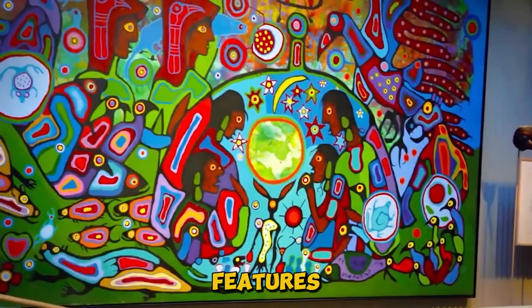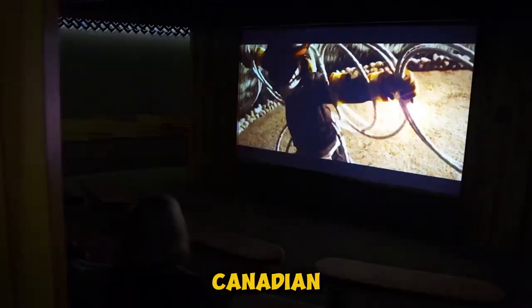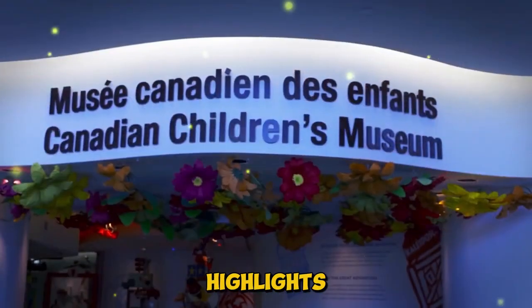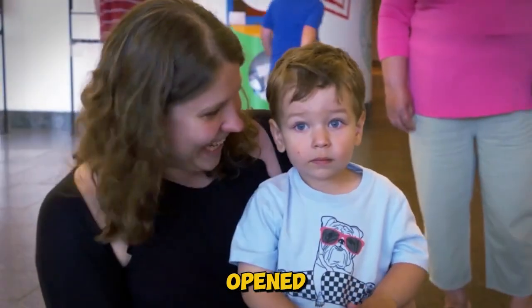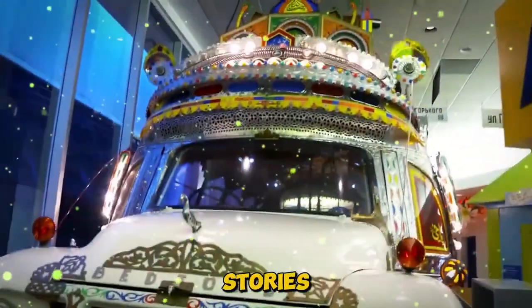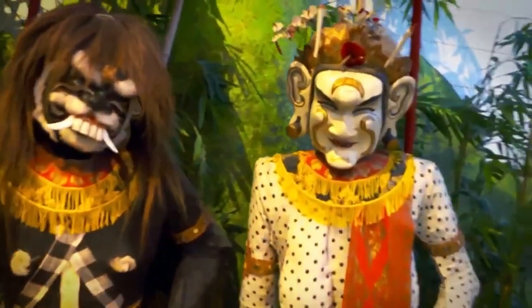The museum features exhibits on Indigenous cultures, European colonization, and contemporary Canadian society, providing a thorough overview of the country's history. One of the highlights is the Canadian History Hall, which opened in 2017 and uses artifacts, multimedia displays, and personal stories to chronicle Canada's history from the beginning of human habitation to the present.